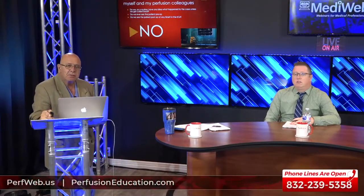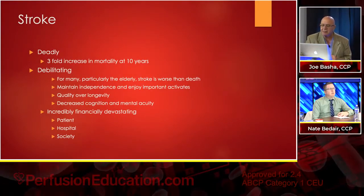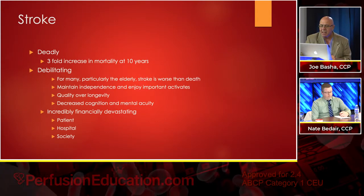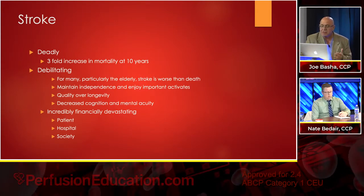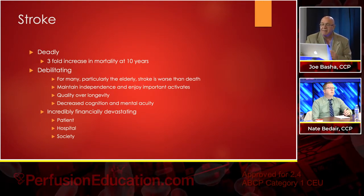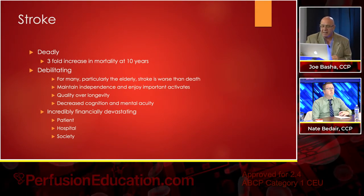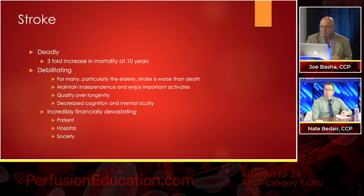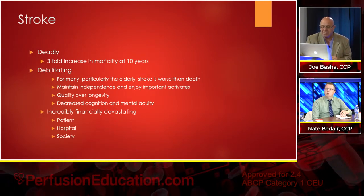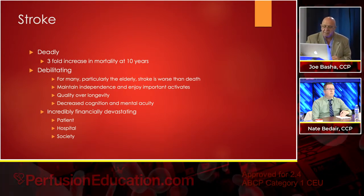It's tough. So, stroke is deadly. You have a threefold increase in mortality at 10 years if you've had a stroke after cardiac surgery. It's debilitating. Most people, especially the elderly, when they're going to have heart surgery, will tell you they fear stroke worse than death. It's very hard, if not impossible, to maintain your independence and enjoy normal, everyday, important activities. Your quality of life is more important than your longevity. And of course, you'll have decreased cognition and mental acuity. Think about how fearful that would be.